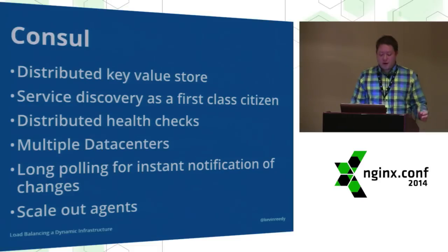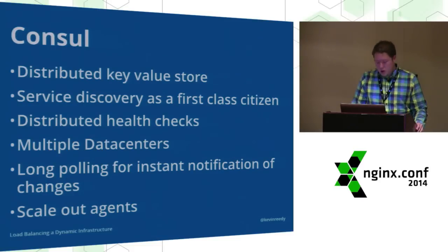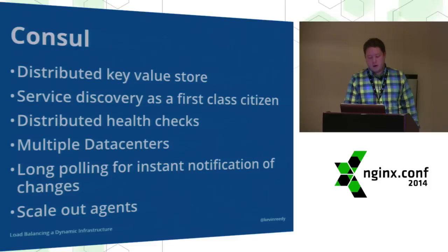The other thing I mentioned already is that you can build the ability to scale out your agents by having clients everywhere. This is great because you can always talk to localhost. The big question, though, is we've got this data living in this distributed service discovery platform. That's all good and well. But how do I configure Nginx from this data?